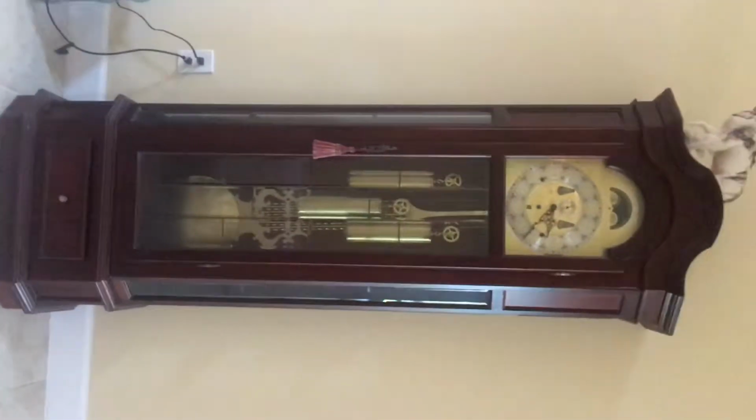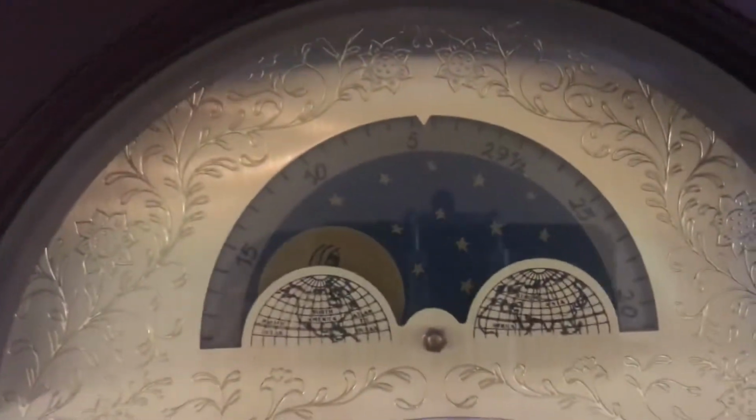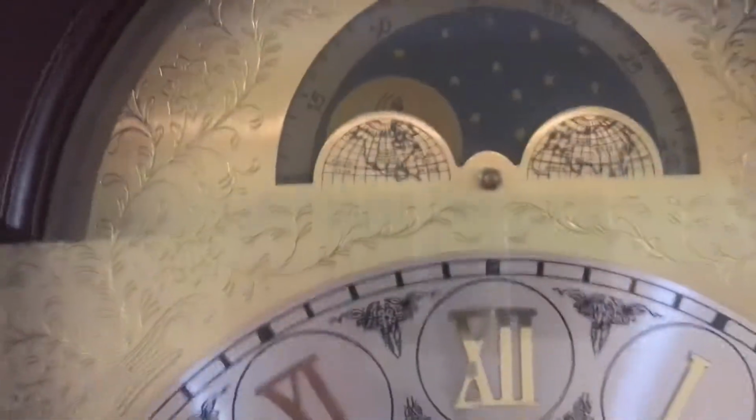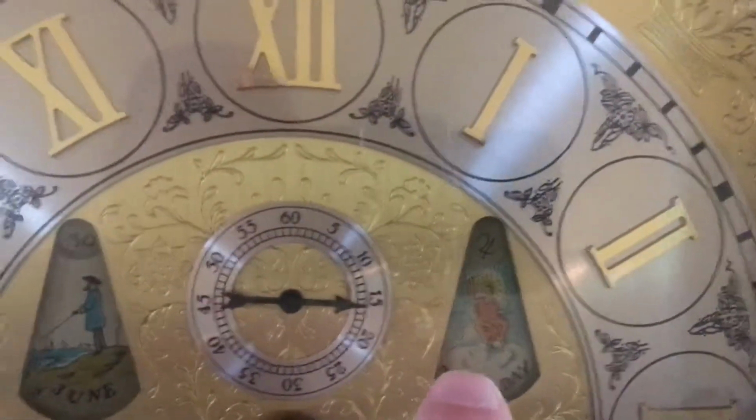Okay, so let's go over here now. And you can see this is our grandfather clock, and I got this about 35 years ago. It's a mahogany clock. It keeps real good time still. Look close above it. It tells you when the moon's full, when the moon is going to be full all the time. You also have the month and the day of the week, which I haven't set up recently.